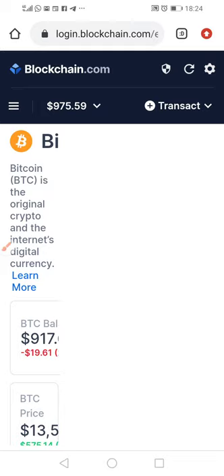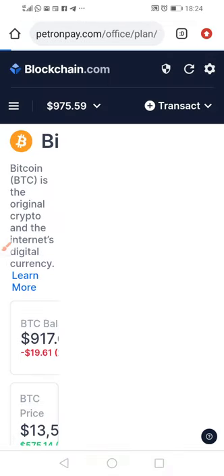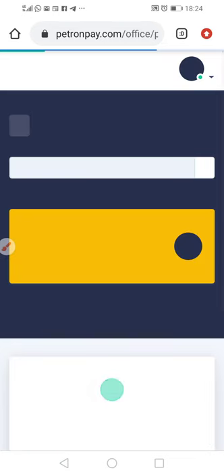You see, we just spend an extra $8. $8 on top of the other. That's like almost what? 8, 16, 17. Almost $20 of tax out of nowhere. Okay, but anyways, that's it. Then we have to get out of here and go to our PetronPay, and now they're not going to tell us anything more.